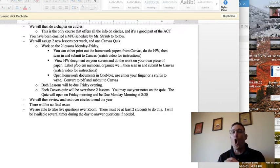So here's how it'll work. All the lessons, all the 2 assignments are going to be due Friday evening. So it'll be open all week long, Monday through Friday. You can do them at your own pace, preferably by that maroon and gold schedule, and turn them in whenever you want. If you watch 10.1 on a Monday and did the homework that night and you're ready to submit that homework, then send it up to Canvas. That's great. But they're all due by Friday evening.